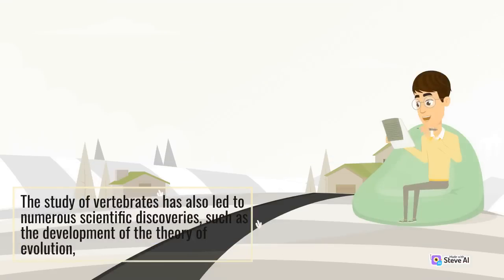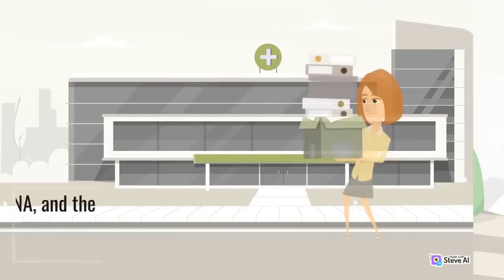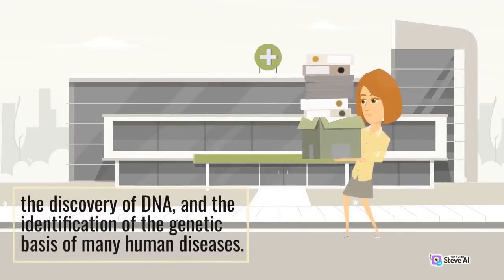The study of vertebrates has also led to numerous scientific discoveries, such as the development of the theory of evolution, the discovery of DNA, and the identification of the genetic basis of many human diseases.